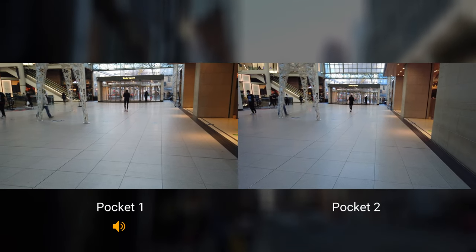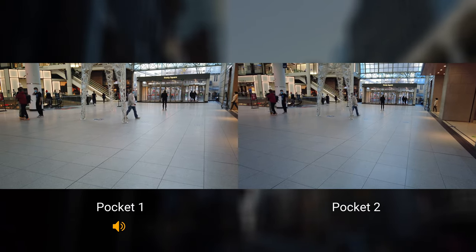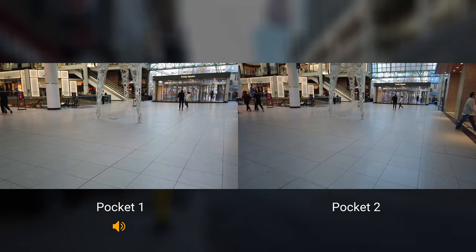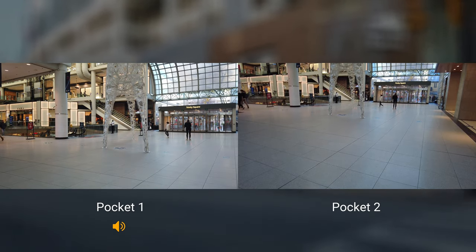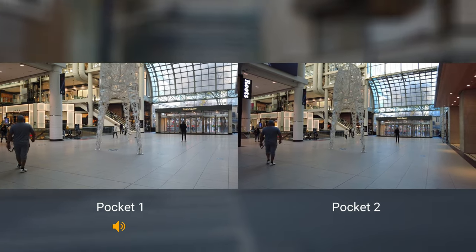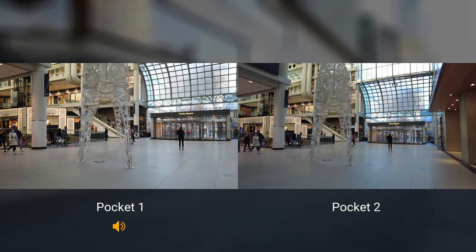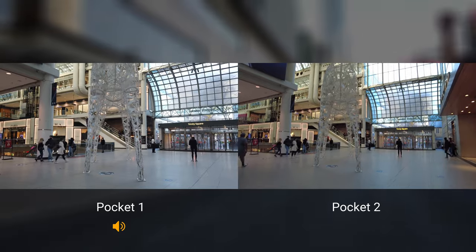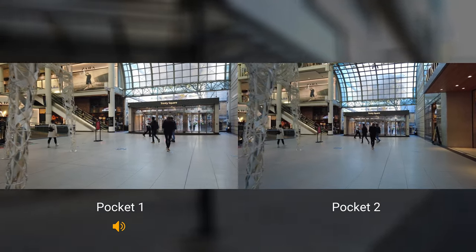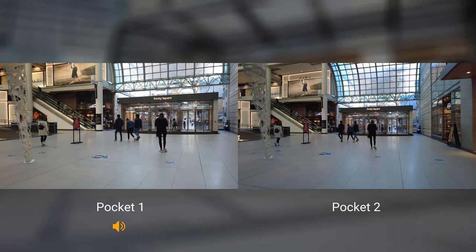Alright, so as I flip both cameras around, they seem to have both changed their horizon levels. So let me see if I can fix that. I'll double tap the right button on either camera. There we go. So this is the Toronto Eaton Center.